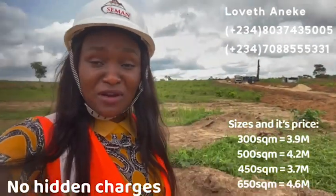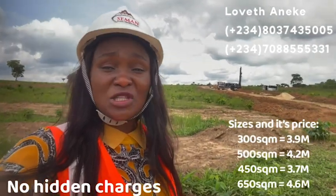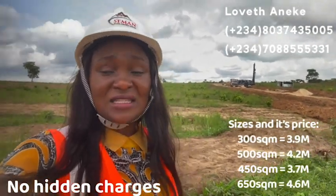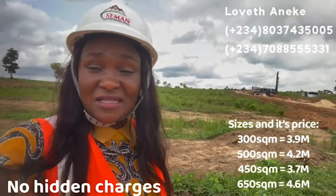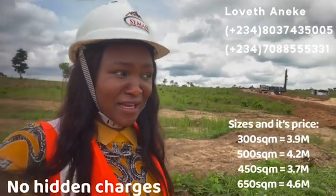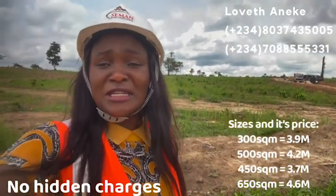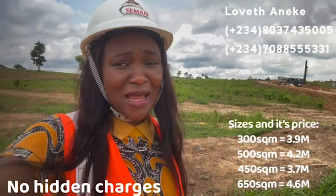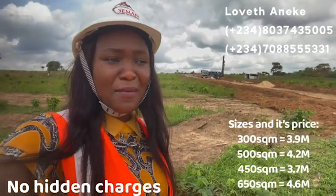And last but not the least, the block of flats. The block of flat is 650 square meter, and it is selling for 4.6 million naira. This price is just the price they're going to pay for everything, including the cost of land, including the development fee, including the documentation. You're paying nothing extra. That is one of the amazing things about the price of this estate.